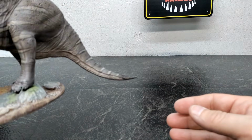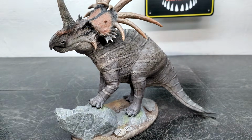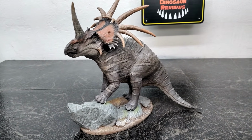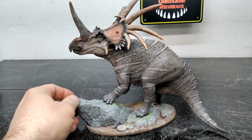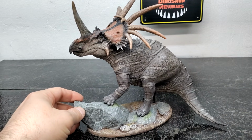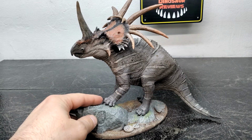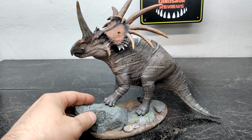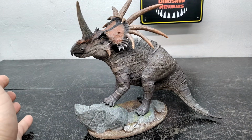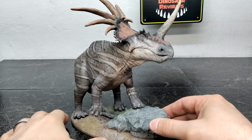And then here is my finished Styracosaurus, and apparently I need to back the camera up, giving you guys a nice chance to really see what my paintwork looks like and just how much it really comes to life once you actually add some paintwork to it. I'm really quite happy with my paint job on this one. I tried to go for that old, a little bit faded, kind of dirty and rough and rugged looking Styracosaurus. Basically, I tried to create this in a way that coincides with the story that is told about the Styracosaurus, and I feel like it turned out pretty nice.